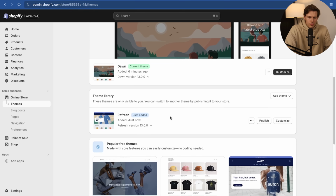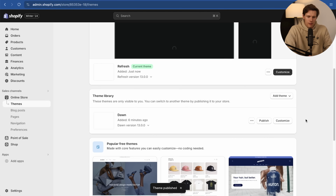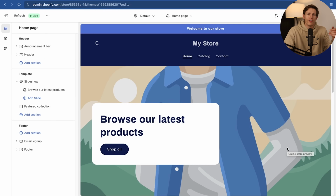So going down here, you'll see we have the two themes. I'm going to click on publish, and that will make Refresh, this new theme, our primary theme. So then we can click on customize. Now I'm just clicking on customize to show you what we have so far. We need to get a product. We need to do all of that. And that's going to make it a lot easier to edit our website a little bit later.